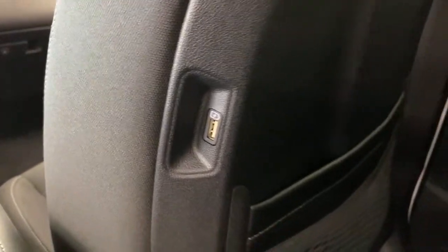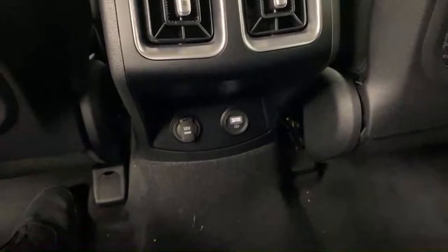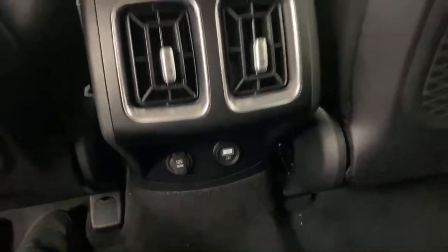One other thing, those are USB ports. Both front seats have USB ports on the seat. You also have a USB port in the center. You also have 2 USB ports in the 3rd row seats, and a 12-volt port there as well.